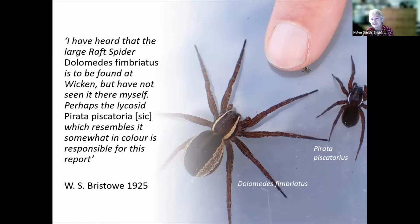And the chances really of people like Blackwall mistaking Dolomedes fimbriatus for Pirata piscatorius are very low, and Bristow himself knew that Blackwall had Dolomedes specimens in his collection, so Blackwall was not going to have done that. So why there was this terrible reluctance to accept these records, I really don't know, but it set back any chances of finding remnant populations at that time.